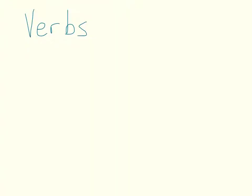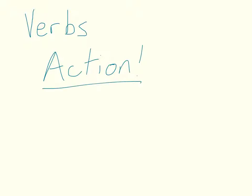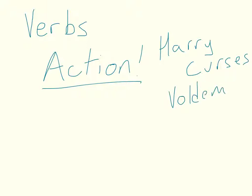Looking at verbs. So verbs are words that denote action. The ones that we see in our story here in chapter 1 aren't necessarily that exciting, but if we talk about English examples, we could have Harry cursed, or curses Voldemort. So curses is our action there.